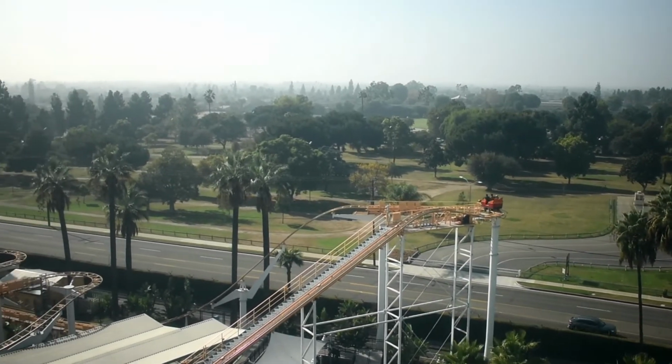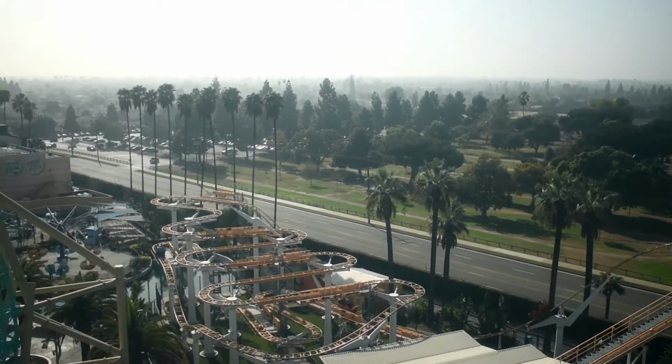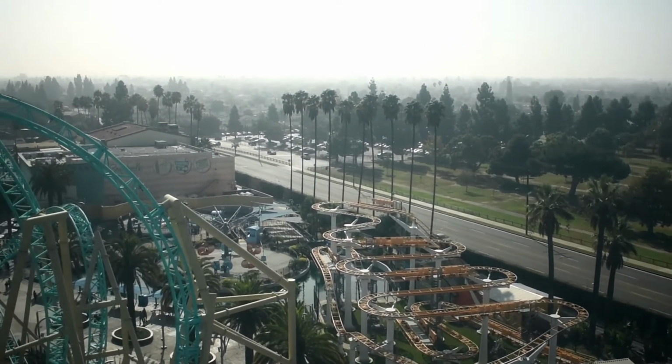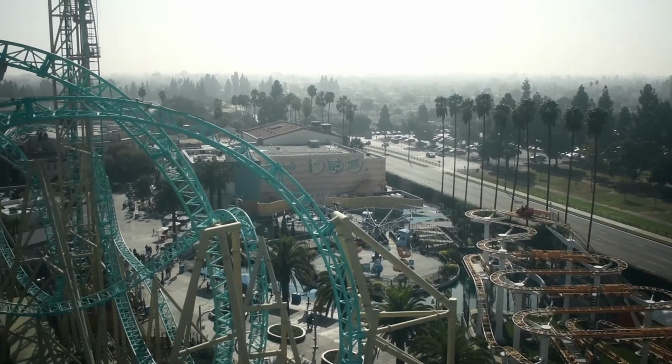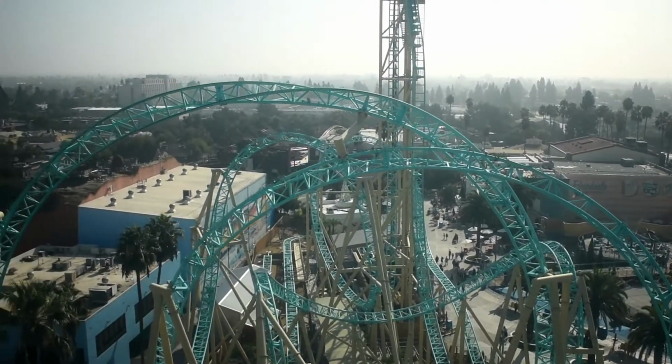Ladies and gentlemen, this is your captain speaking. On behalf of Knott's Farm and the entire crew, welcome aboard the Sky Cabin. We will be cruising at an altitude of 180 feet for a panoramic view of Orange County. Please remain seated until we reach our cruising altitude.